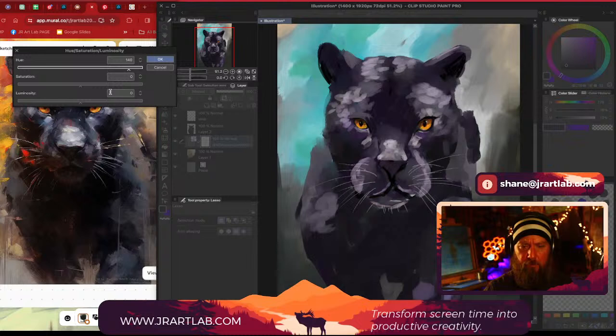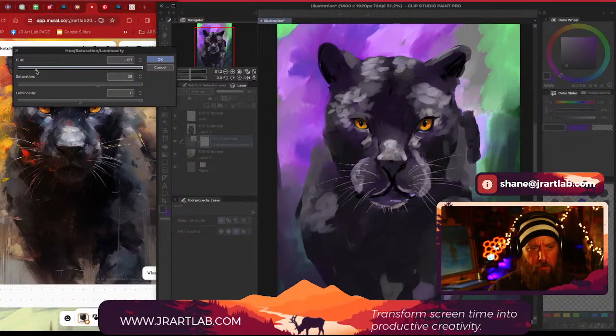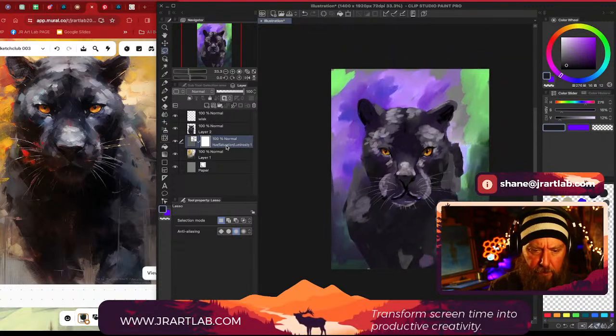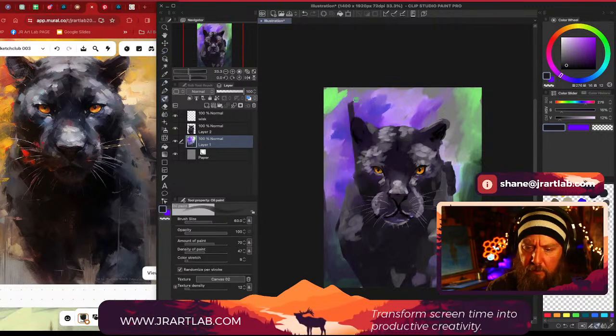All right, let's see. That looks pretty cool. Can I get that blue a bit bluer? Yes, I can. Okay. Oh, we gotta fix that top bit though. Let's merge that down. We'll get a little bit of a brush for this section. No, don't do that.